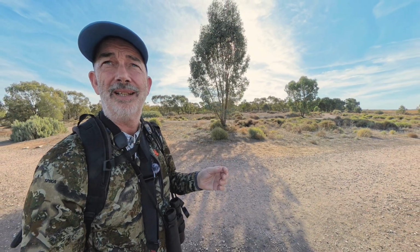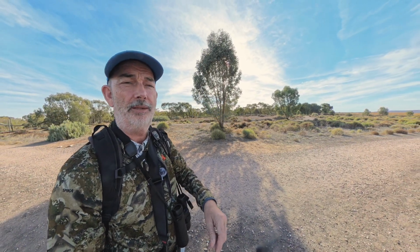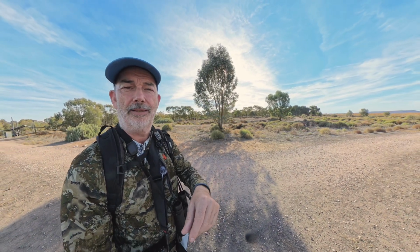Already this is looking very promising. I haven't even got to the reed beds, and I can see a swamp harrier working its way along the top there, so that's pretty interesting in itself. Not close enough for me to get a picture, mind you. So let's press on and see what we can find. I understand there's a number of hides around here, so we'll see if we can find a hide and settle in there and see what we can see.